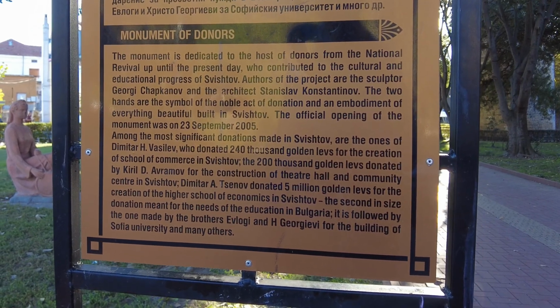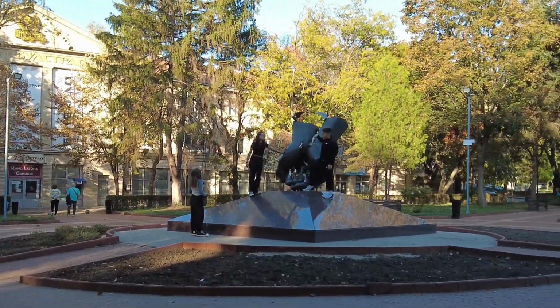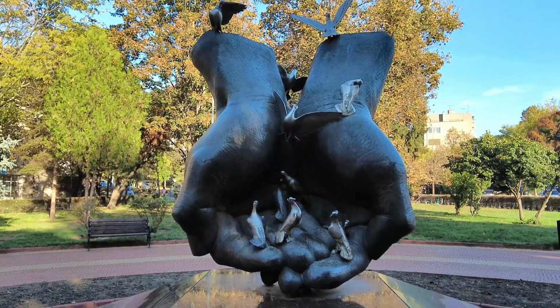They're up all around the Svishtov area, and both in Bulgarian and in English they tell you about the various monuments and buildings.